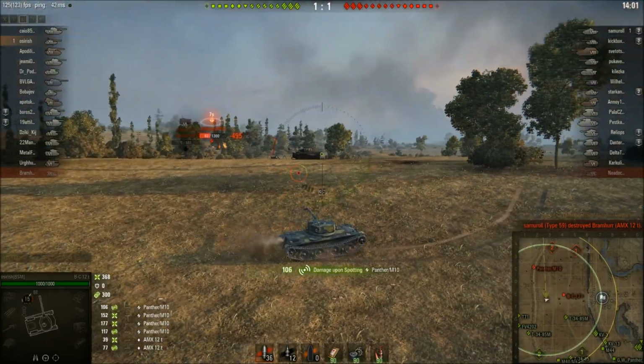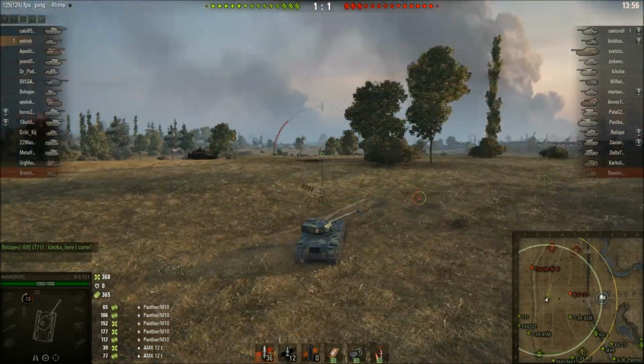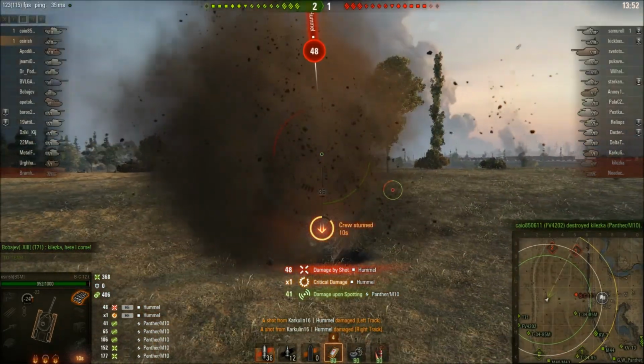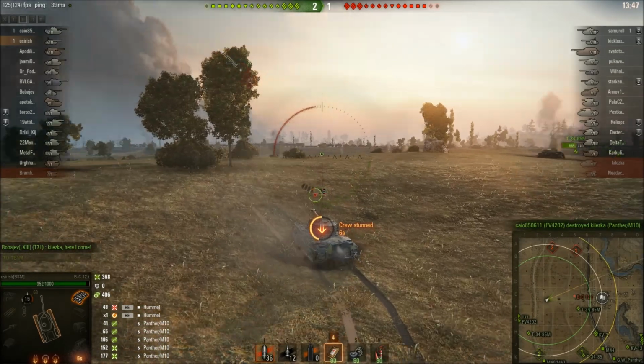Because there are 3 Arty, they're probably going to be aiming at me. We're getting assistance damage, 12T appears on the enemy team. Okay, so, alright, just the 12T. Oh, there's the Arty, and immediately you can see me looking to where the Arty is. So now I know that the Hummel's an A5.